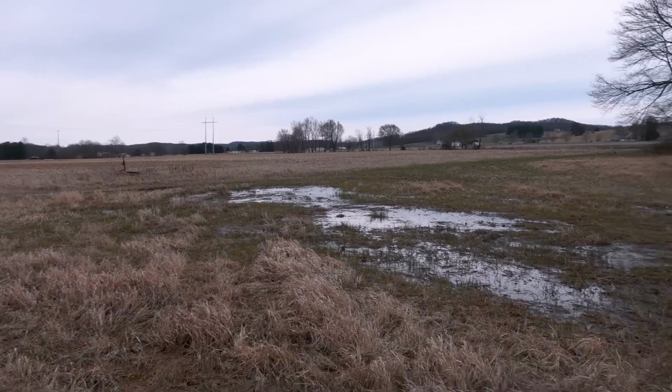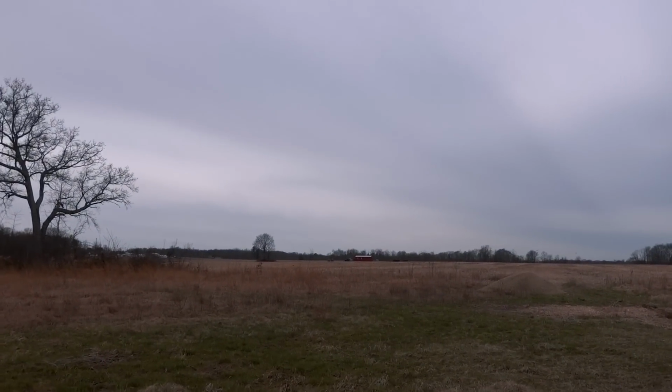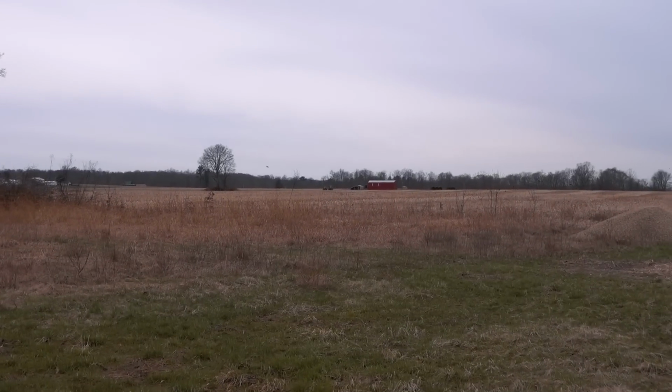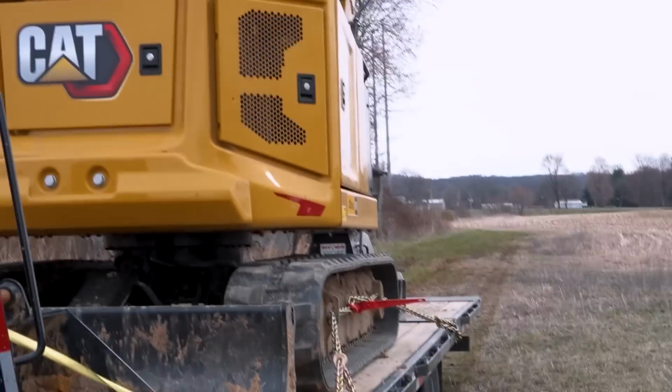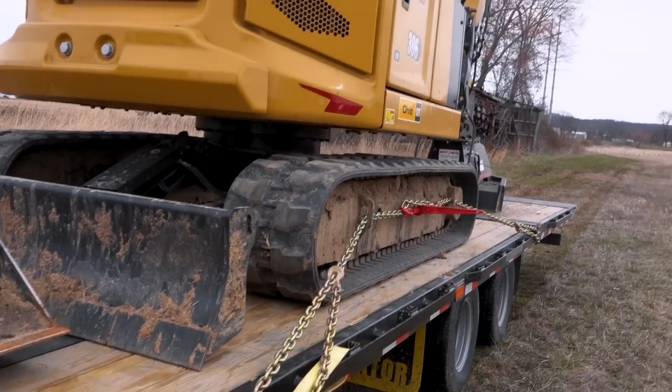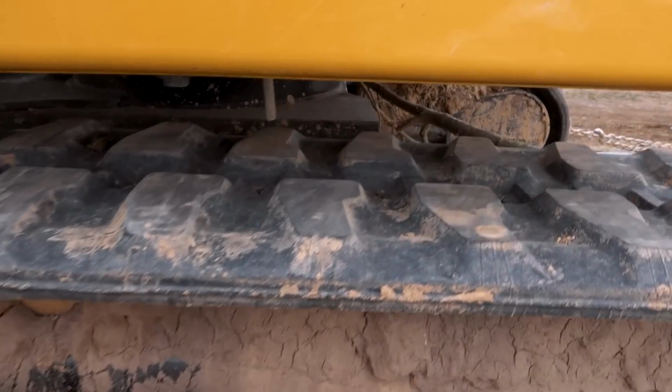This ground needs field tile. So Dad, Brad, and BJ are way down there. They've got the tile plow hooked up, it looks like. So we are making a little bit more progress than I thought. Maybe we'll mess up and actually put some pipe in the ground today.